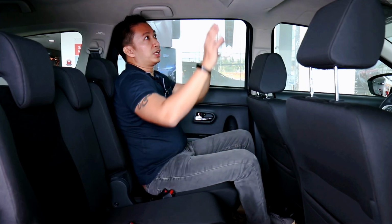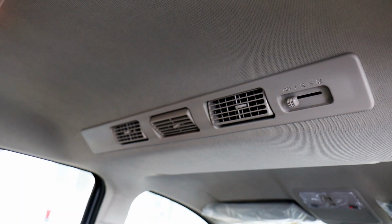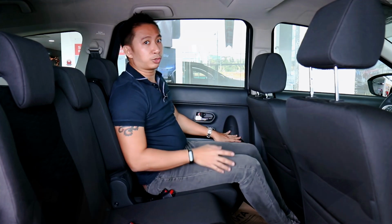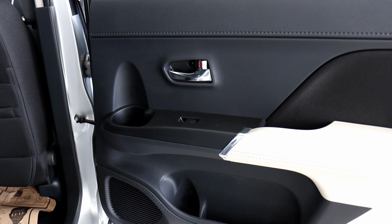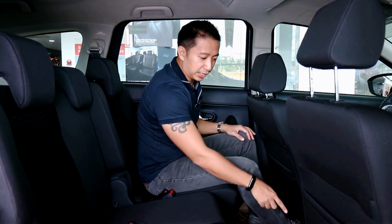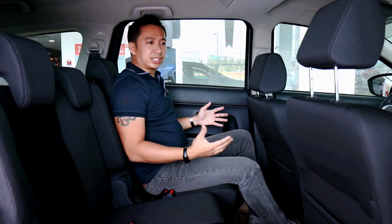Now for toys, you get a row of AC vents here with its own blower control. You just get 3 AC vents there, and you have several cup holders as I mentioned. You've got a cup holder here that's similar to the placement found in the Corolla Cross cup holder, and also a bottle holder underneath there. You also have a 12-volt charging outlet here for your charging duties, guys. And yeah, overall, this is pretty decent for a second row.